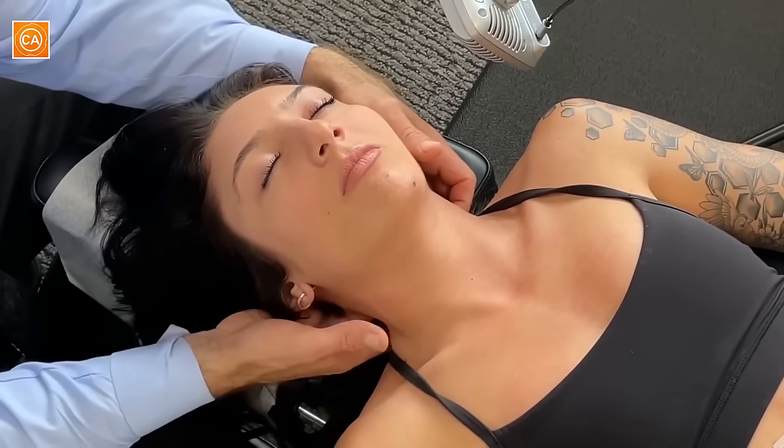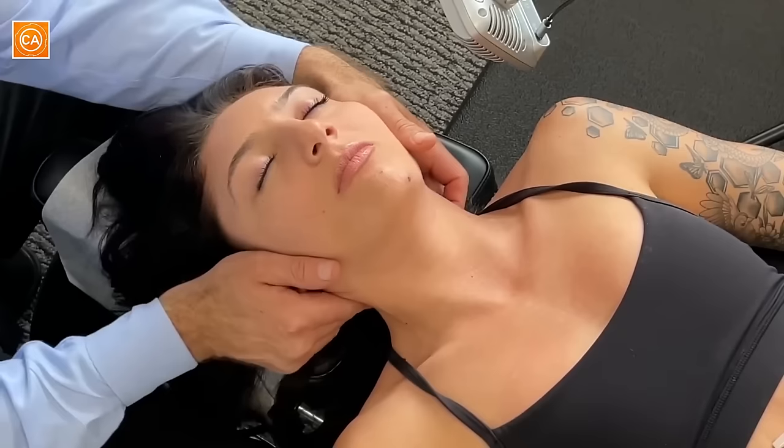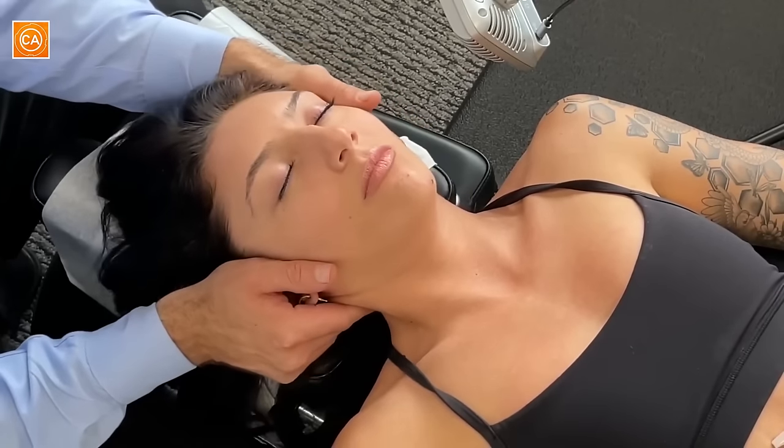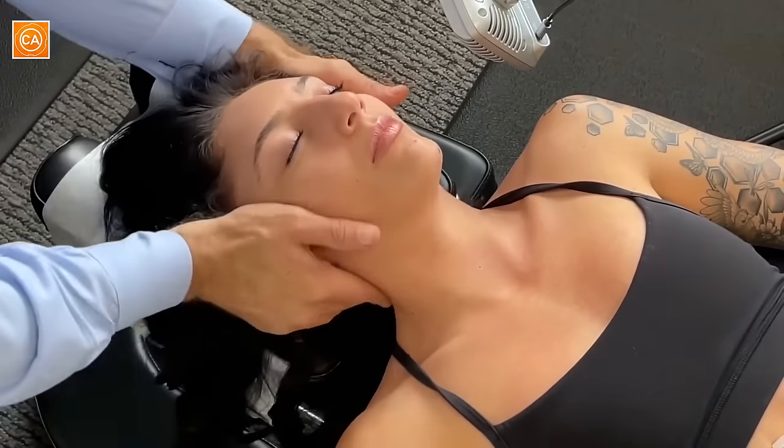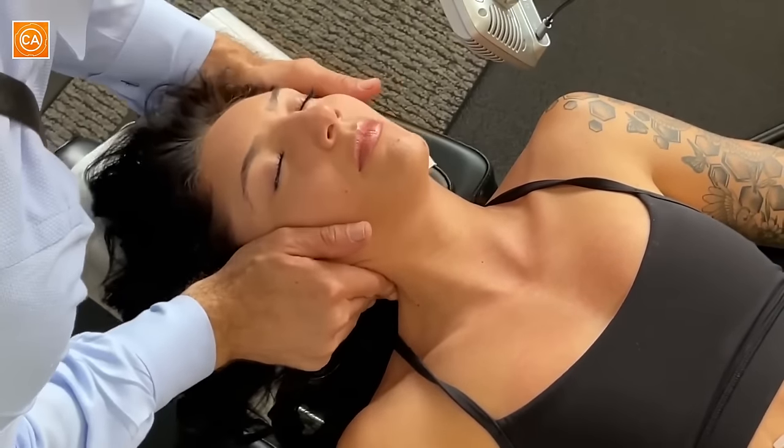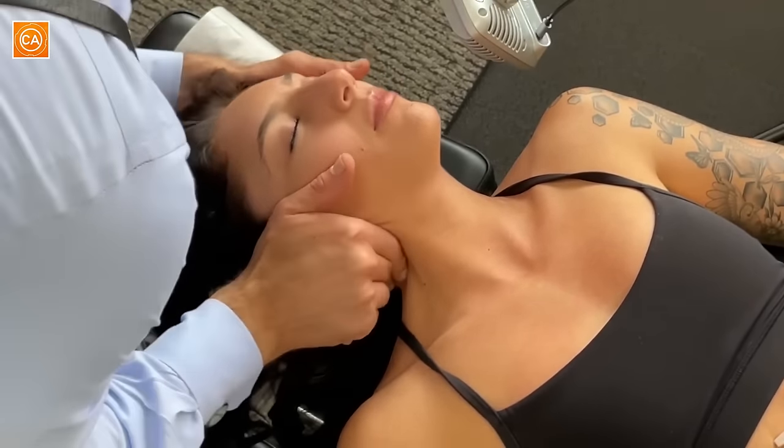Okay, this is C2 on the right. Okay, gentle. Let your head drop into the table. Let your shoulders drop right from there. We're going to push like this. Good, gentle, gentle, gentle.